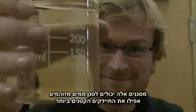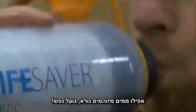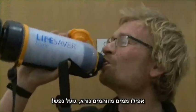Hydrophilic surfaces have lots of uses, but one particularly excellent one is in a new water filter. This can filter even the tiniest bugs from dirty water, making it safe to drink. Even really dirty water.